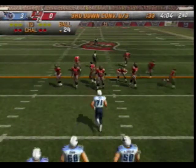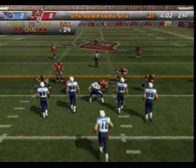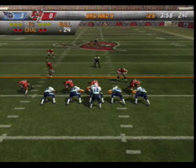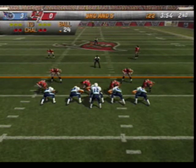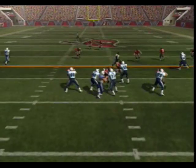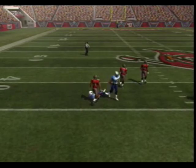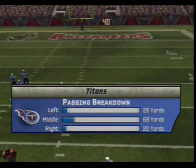Ball on their own 24. Ball on the 24-yard line. The Bucks come out on a nickel package. Gets the pass off. He finds his man. What a throw. He put everything he had into that one.